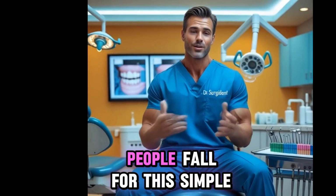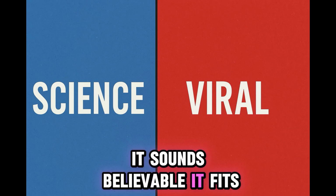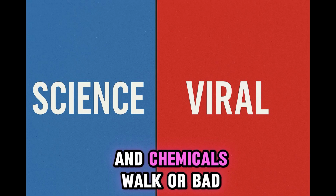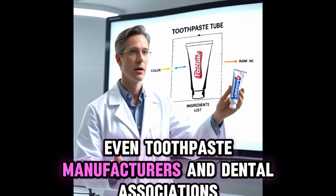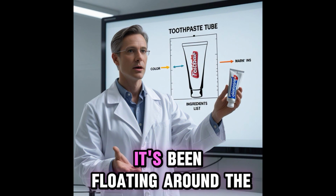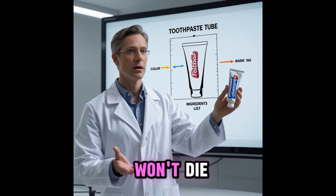So why do so many people fall for this? Simple. It sounds believable. It fits a narrative that natural is good and chemicals are bad. And it's visual. People love quick, color-coded rules. But that doesn't make it true. Even toothpaste manufacturers and dental associations have debunked this myth publicly. It's been floating around the internet for years and it just won't die.